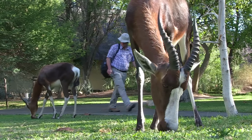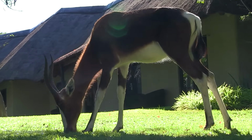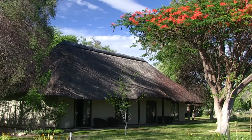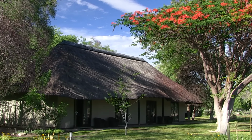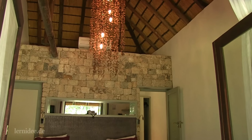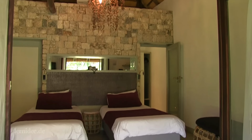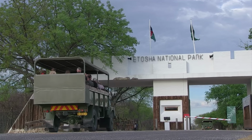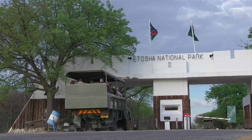The grazing antelopes on the expansive grounds of the next lodge already hint at the exotic wildlife to come. The first-class accommodation leaves no desire unfulfilled. The guests will spend the next 2 nights here, a perfect jumping-off point for a thrilling safari in the Etosha National Park. This is Namibia's biggest wildlife preserve.